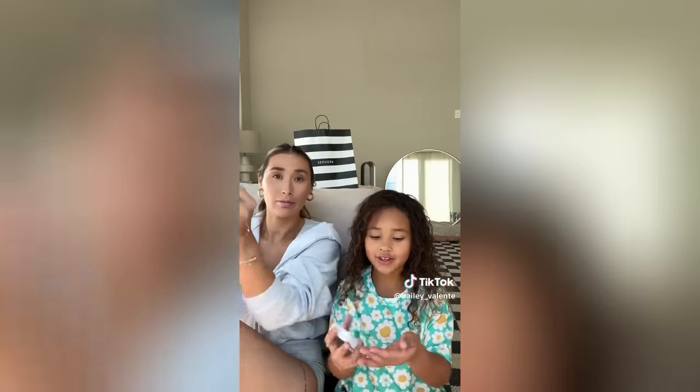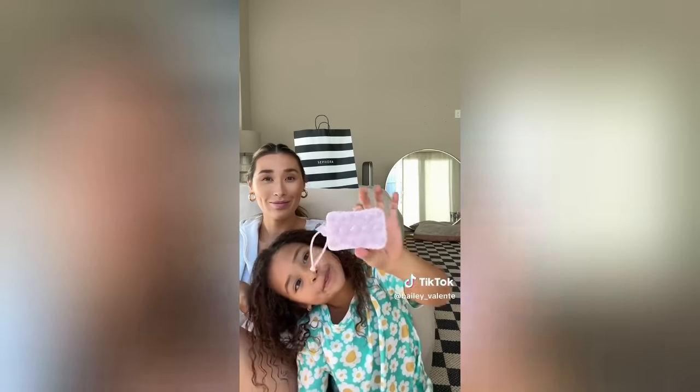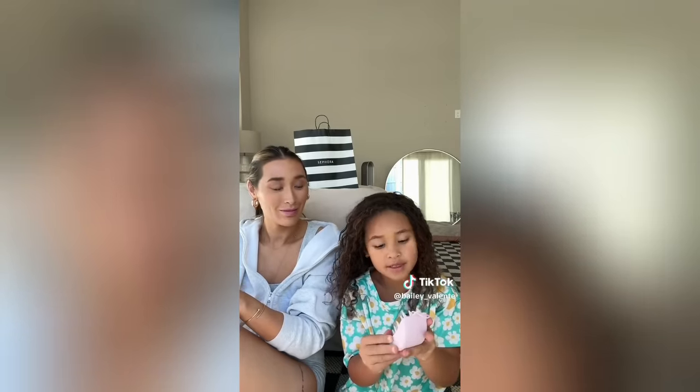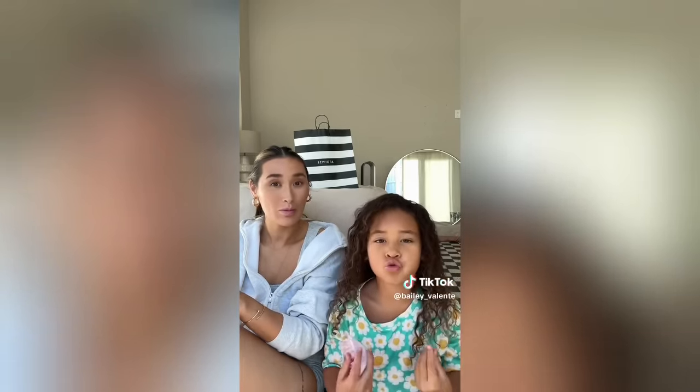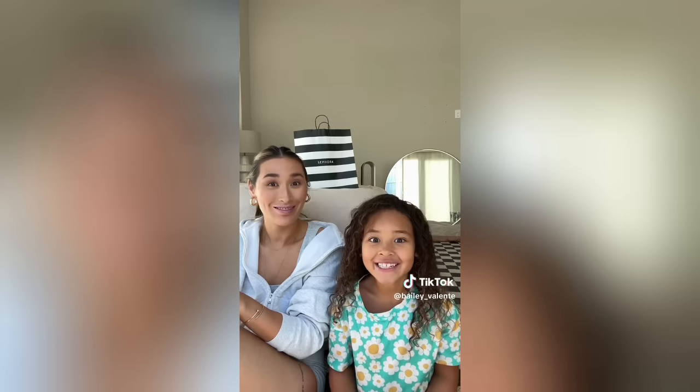I got this spray. Oh, I like it. Really? Yeah. Do you? Yeah. Got something like my mom, it was at Sephora. It was only for $12. I love Sephora sale day, guys.